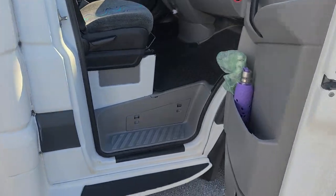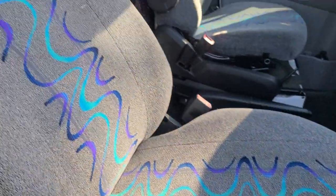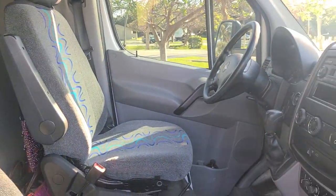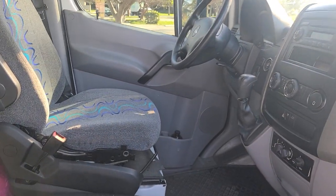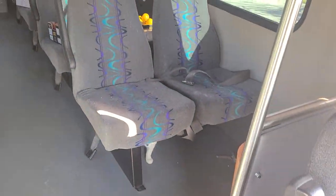This is the cab. Oh, this is nice. So this is the cab. It has like custom, excuse the dog there, custom seating. Very nice cab. Everything you need, and it does have, we'll walk in, the pass-through. So again, this is like a bus conversion.